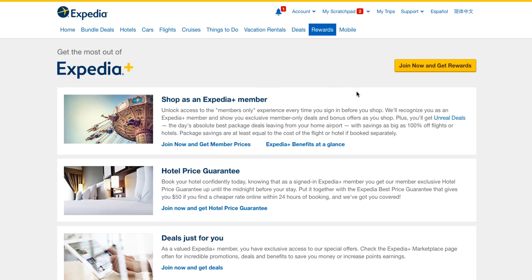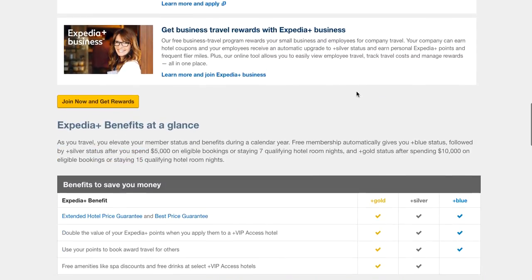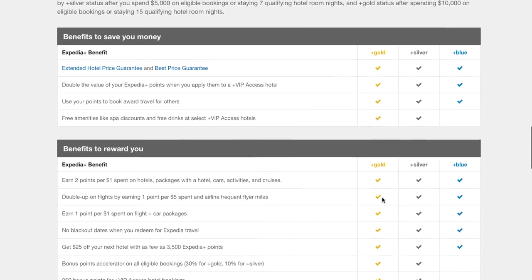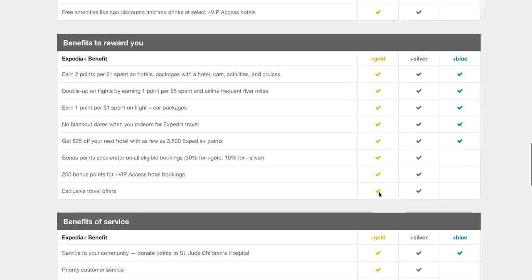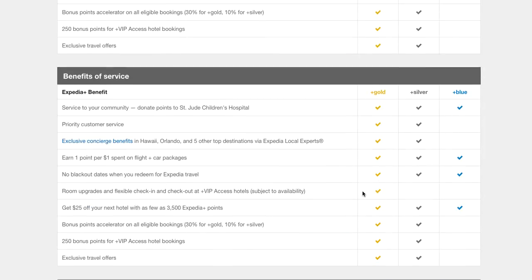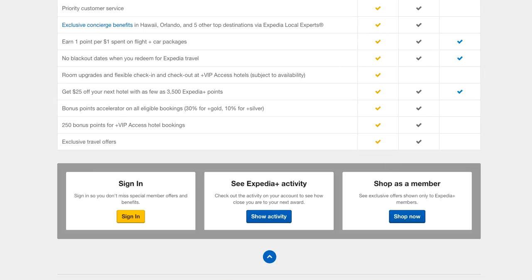So there's different levels of this Expedia Plus. I happen to be a gold level member, and so it shows you here all the different things, and you end up earning more points as a gold member than you would as the blue and silver. So you'll kind of move up in membership as you book through Expedia. There's a certain either dollar amounts or number of stays that qualify you for it. And they have these other features or benefits, I guess. I've never used really any of them. Maybe I'll look into that at some point.